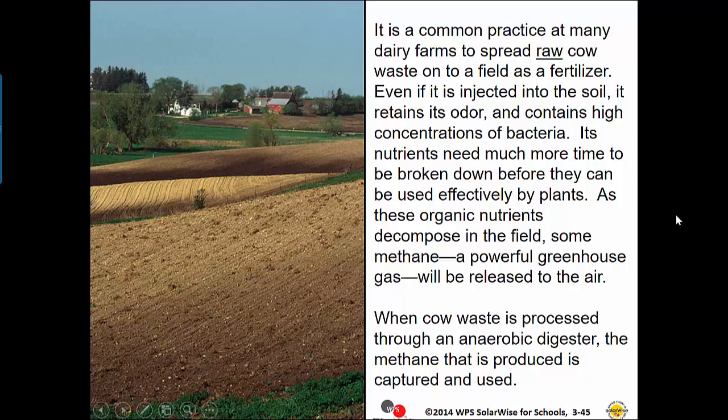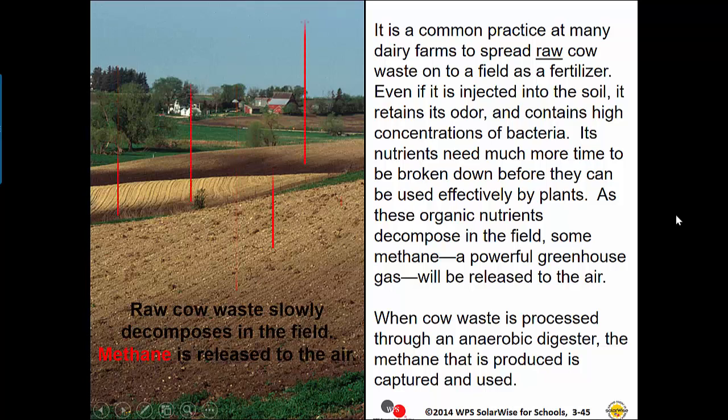It is a common practice at many dairy farms to spread raw cow waste onto a field as fertilizer. Even if it is injected into the soil, it retains its odor and contains high concentrations of bacteria. Its nutrients need much more time to be broken down before they can be used effectively by plants. As these organic nutrients decompose in the field, some methane, a powerful greenhouse gas, will be released to the air. When cow waste is processed through an anaerobic digester, the methane that is produced is captured and used.